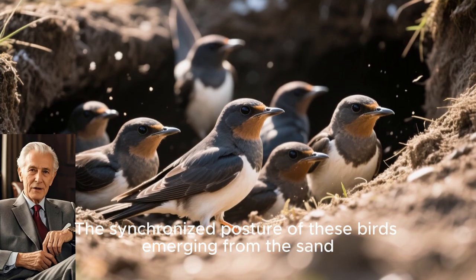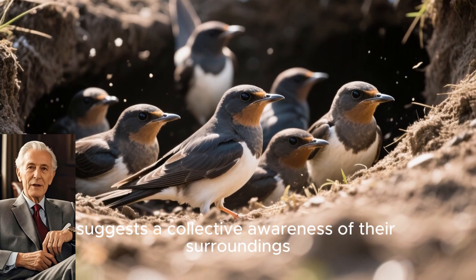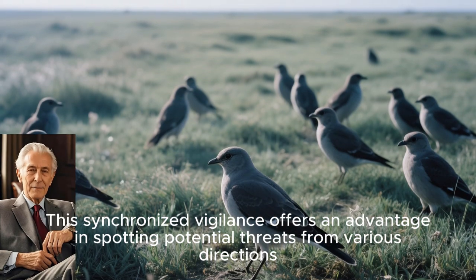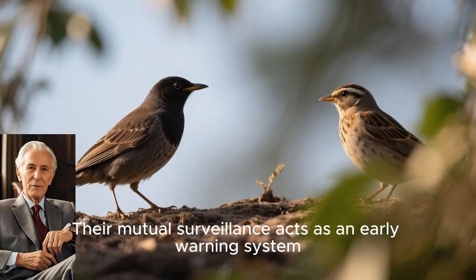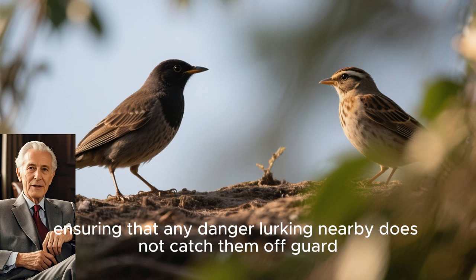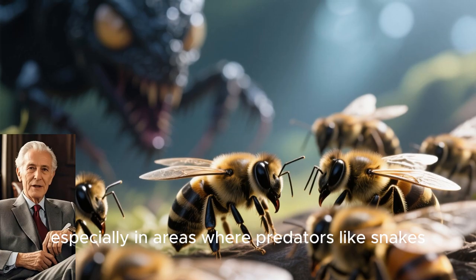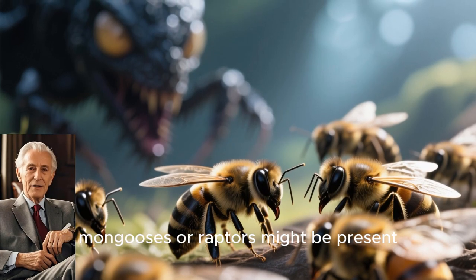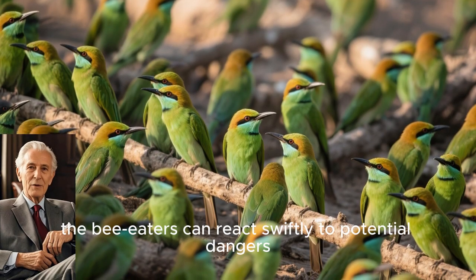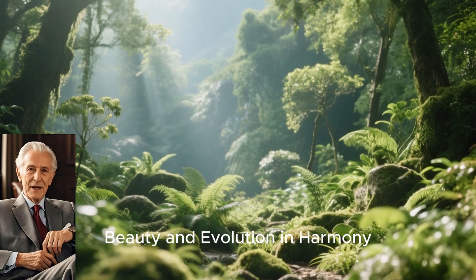The synchronized posture of these birds emerging from the sand, each facing a slightly different direction, suggests a collective awareness of their surroundings. This synchronized vigilance offers an advantage in spotting potential threats from various directions. Their mutual surveillance acts as an early warning system, ensuring that any danger lurking nearby does not catch them off guard. Such behavior is crucial for the survival of the birds, especially in areas where predators like snakes, mongooses, or raptors might be present. By keeping a constant watch, the bee-eaters can react swiftly to potential dangers, minimizing risks to themselves and their young.